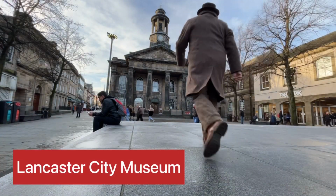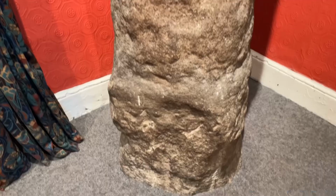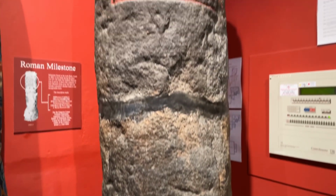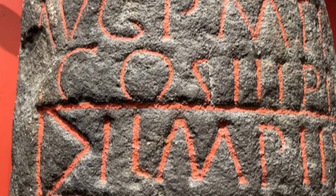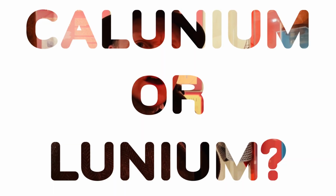Thanks for that, Peter. And now we're off to see if we can work out what the Romans called this place. So the milestone doesn't tell us the name of Roman Lancaster, but it does have this L. So the L on the milestone perhaps suggests that whatever the Romans called it, it also began with L, perhaps something to do with the loon. Some people have suggested lunium, but others say it's calunium. I think the Roman Gazette plumps for lunium.